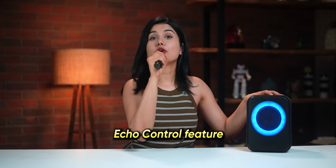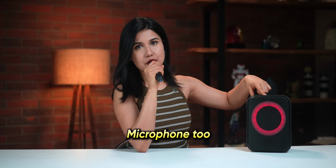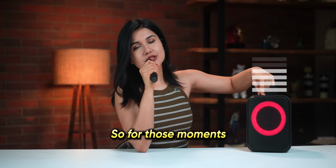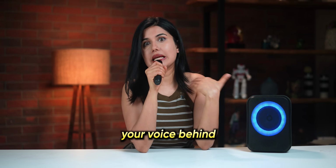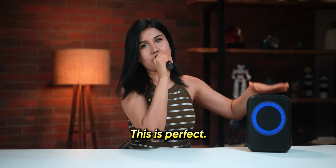I'm really digging the echo control feature on its karaoke microphone too. So for those moments where you feel like showing off your singing skills with your buddies without masking your voice behind echo and reverb, this is perfect.